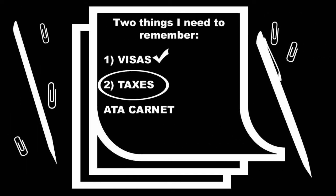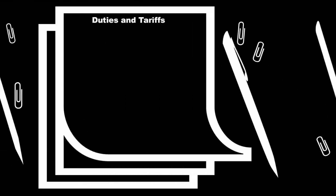Okay, now for taxes. There are two taxes that you need to know: duties and tariffs, and VAT. As part of VAT, we'll also mention ATA carnets, a type of goods passport. So let's start with duties and tariffs.